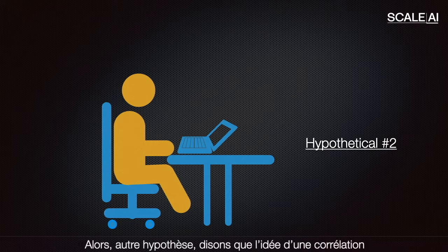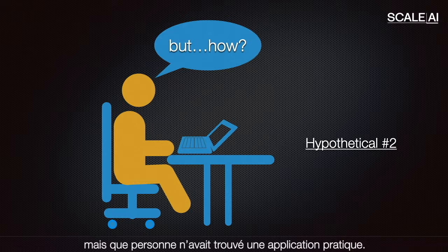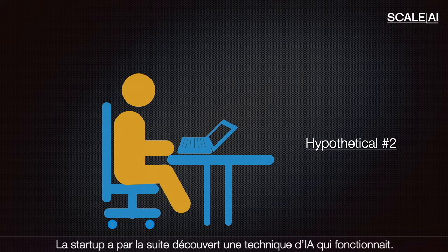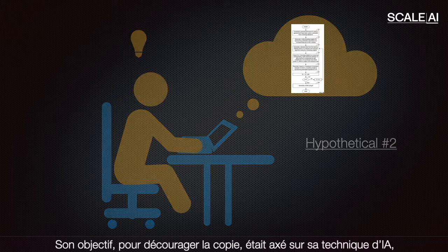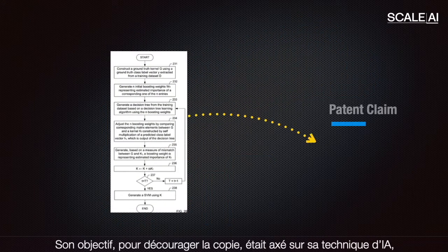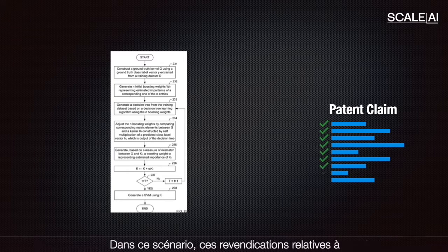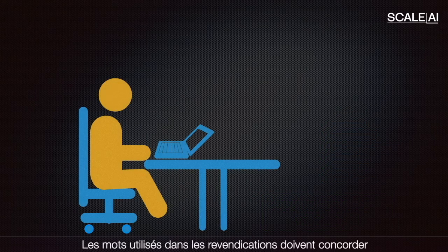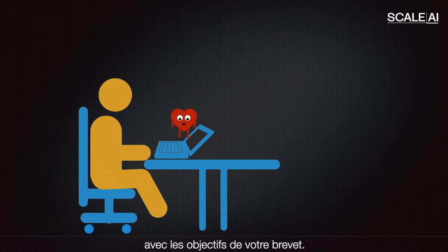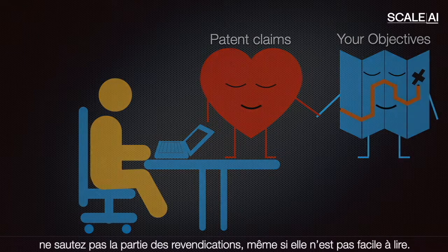So in another hypothetical, let's say the pattern idea was already known in research, but no one had found a practical implementation. And this startup eventually found an AI technique that worked. So their goal to discourage copying was focused on their AI technique, and the claims included the essential ingredients of that technique. So in that scenario, these claims to a specific AI technique seem to meet their objective. The words in the claims have to align with your patent objectives. So when it comes time to review your patent, don't skip the claims, even though they're not easy to read.